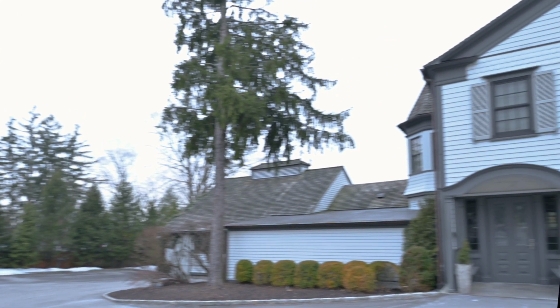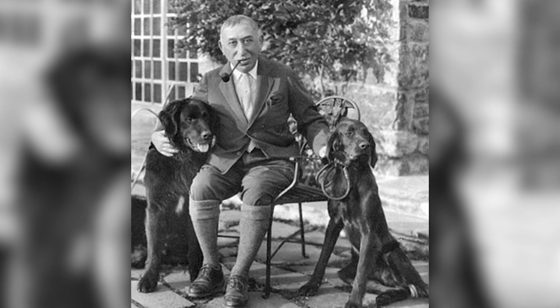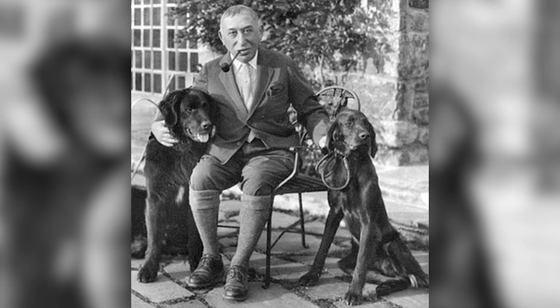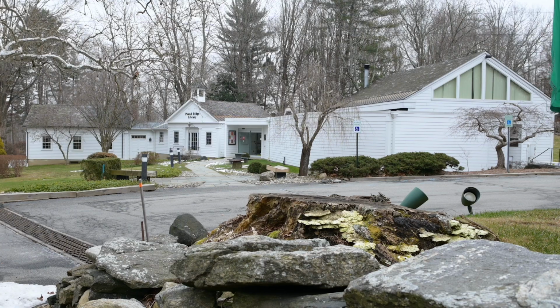Hiram Halley came to Pound Ridge in the 1920s. He was a very rich man and a philanthropist, meaning he gave a lot of money to good causes, and happily he thought Pound Ridge was a good cause. Mr. Halley gave the land to build your school in exchange for this building, the Pound Ridge Library.